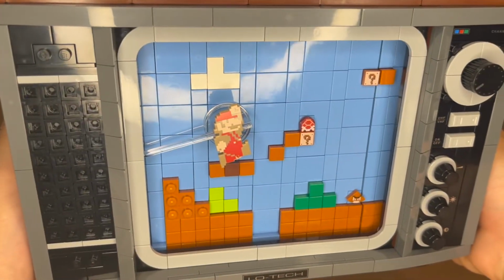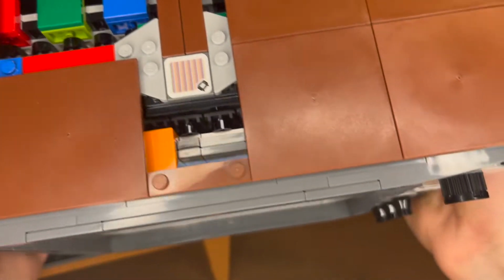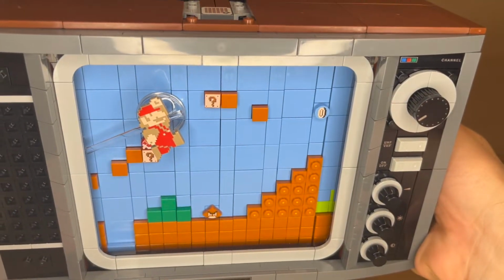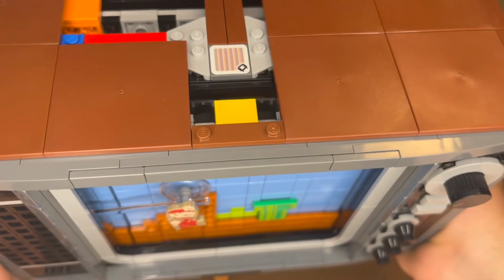And as you twist it, little colors come up, and that correlates to something specific. So this one might be the mushroom. And then let's keep going. As you can see, there are more going in the back there. Here's a red one correlating to a shell, and then a yellow one for the coin.